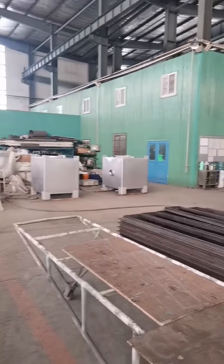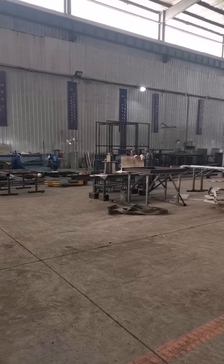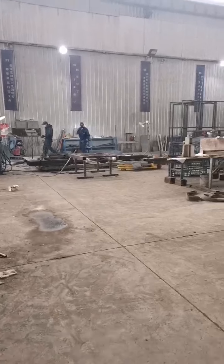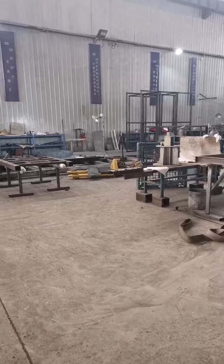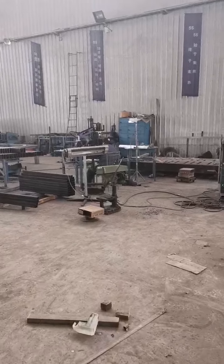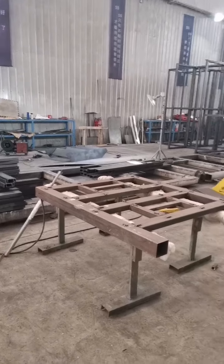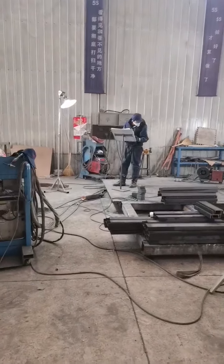And then look at here, this area. This area is our processing area, and the workers will do welding and polishing in this area. Let's see this area. You see, there are many different welding machines, and our workers are working here. This area usually will be used as a welding area. And some workers are welding, you see.